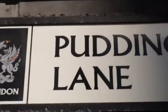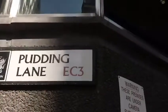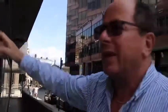Here we are at Pudding Lane, which is the point where the fire started, which was Thomas Farriner's bakery. And for those of you that don't know, he didn't bake bread, he actually baked biscuits for the Royal Navy. Now, if you have a look around here, this was the exact point where the fire was supposed to start. This was the baker shop.